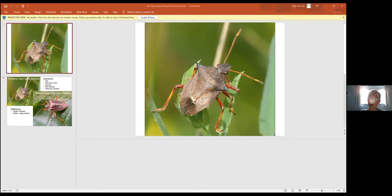But the shape of these shoulders is very distinctive. They're thorn-like on the spiked shieldbug, and if you look very carefully, they're hooked. The tip has got a hook on the red-legged shieldbug. The other difference is where you find them. The spiked shieldbug is typically found in damp meadows, grassland meadows.